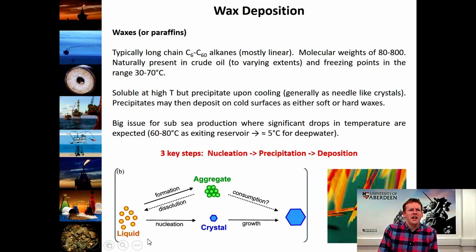Now, what's really happening here? So there are 3 key steps. We refer to these as nucleation, precipitation, and deposition. If I look at the sketch down here, imagine each of these yellow circles represents a wax molecule. If I want to form a nucleus, I need to get 2 or more of these wax molecules to come together, so they stick together. And after they do that, they can aggregate and grow. If they grow beyond a certain size, then they will precipitate out.